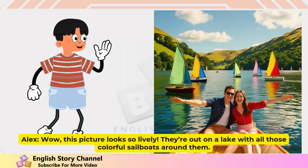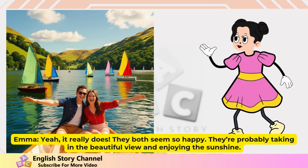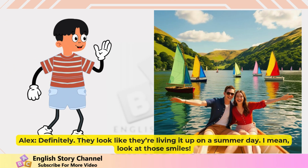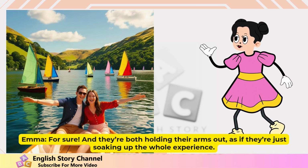Wow, this picture looks so lively. They're out on a lake with all those colorful sailboats around them. Yeah, it really does. They both seem so happy, they're probably taking in the beautiful view and enjoying the sunshine. Definitely. They look like they're living it up on a summer day. I mean, look at those smiles. For sure. And they're both holding their arms out as if they're just soaking up the whole experience.